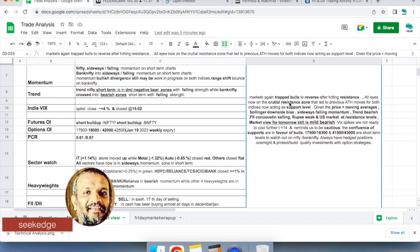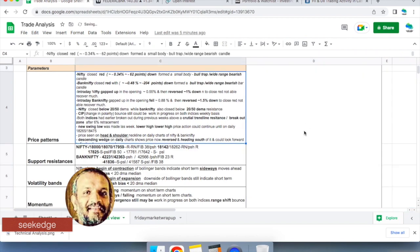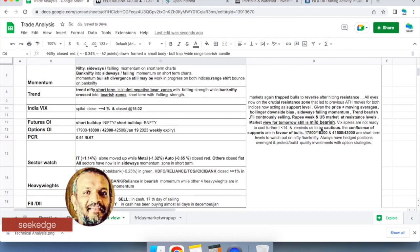But given the price action is below the moving averages, Bollinger bands having a downside bias, momentum falling, momentum and trend indicators bearish, FIIs continuously selling. Rupee weak, and US markets at the verge of a breakout, but at a resistance zone. Basically, it's not confirmed yet. So there are all these reasons. Maybe for the next day it is mild bearish. It continues to be bearish for us since that's what the charts have been telling.